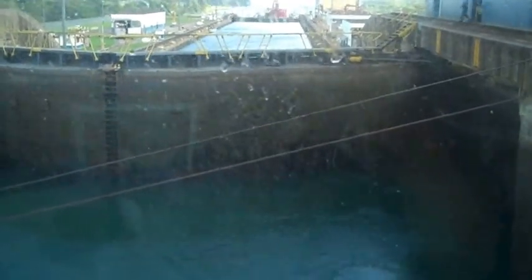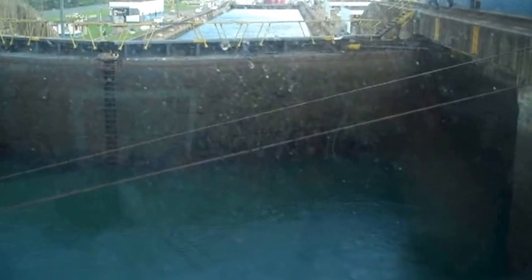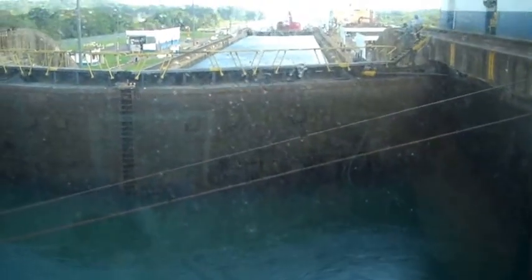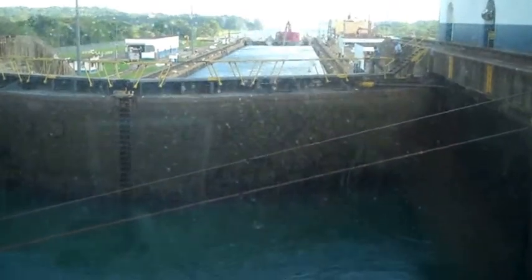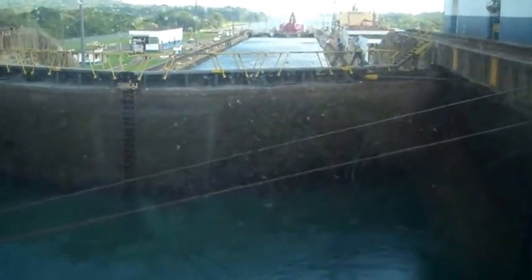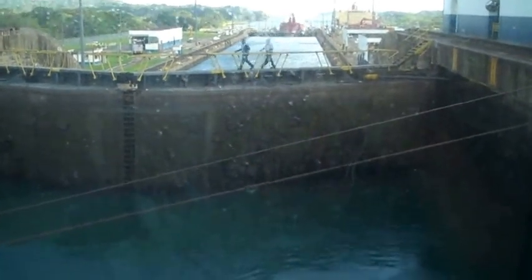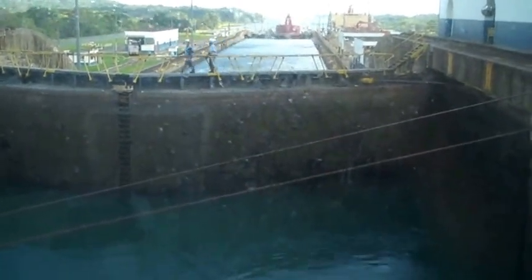We notice the Norwegian Sun moving out of the locks, going into the lake area. And we have seen some ships already by the lake.